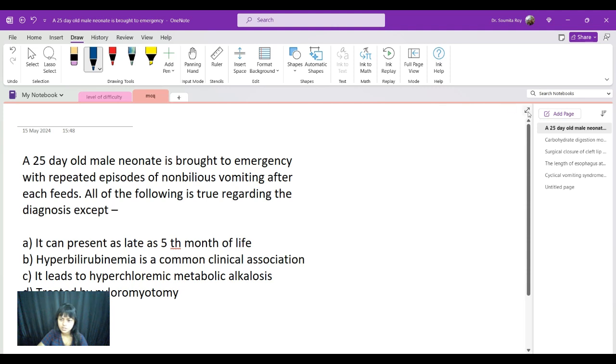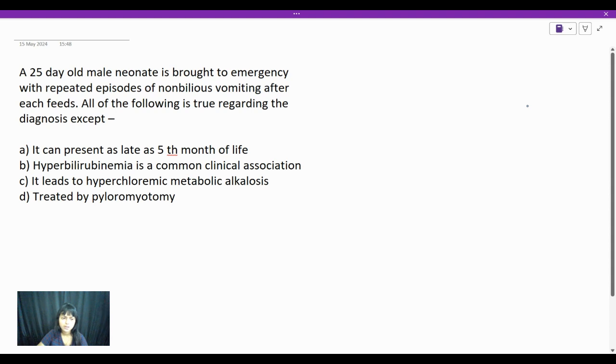I'm Dr. Soumita Roy, Pediatrician, and today we are going to discuss 5 very important MCQs in Pediatrics for your NEET PG exam. Okay, so let's get started with the first one.